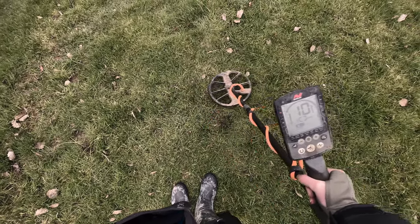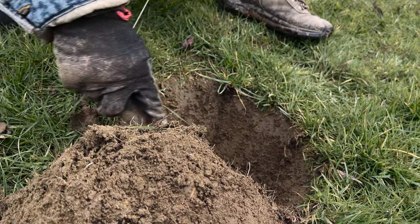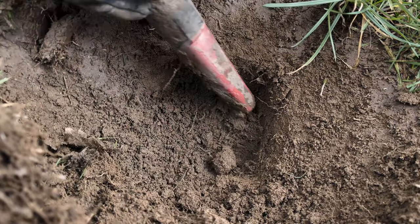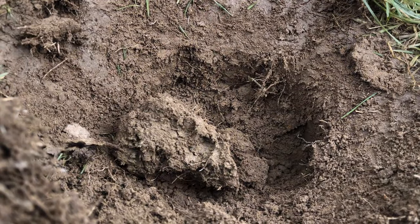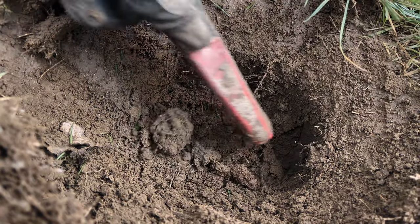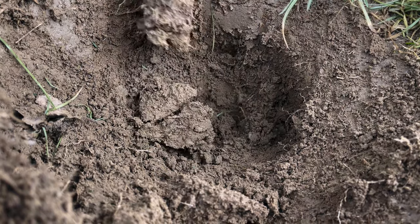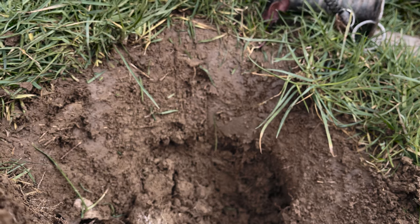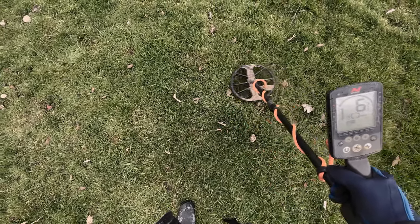Nine, ten. See what that is? There you go. Oh no. First bit of trash. Foil. Oh, sneaky. That's like the top of a champagne bottle. Small for celebrating. A little 6-7 could be a pellet, but new field worth checking.